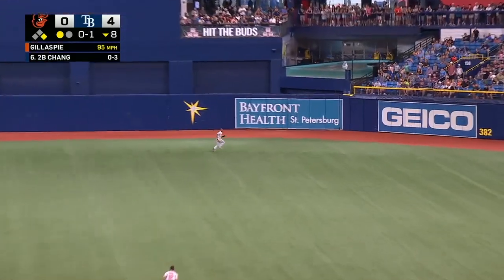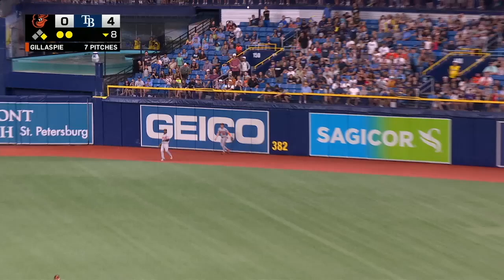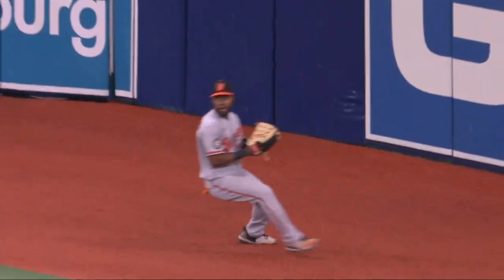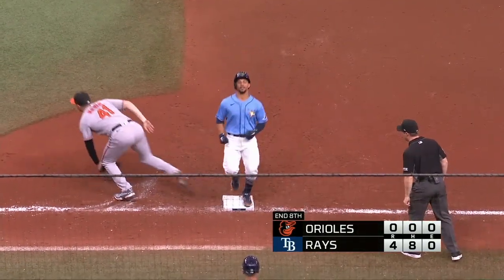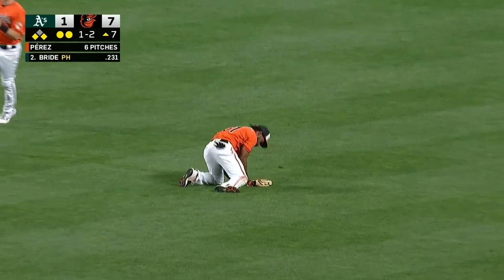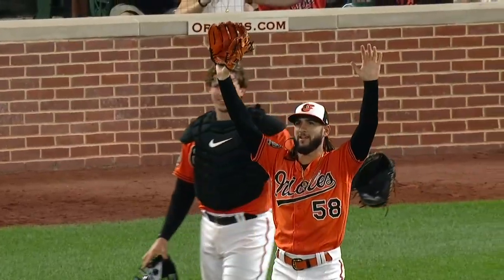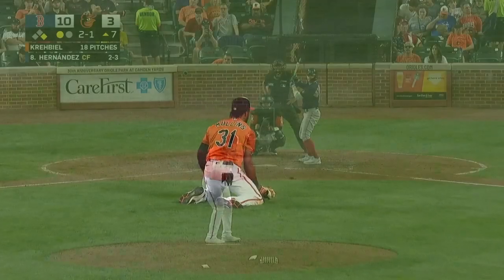That is golfed by Chang toward the gap, and another excellent catch on the run by Mullins. He'll try for the double play, and he will get it. Maybe that will give the Orioles a boost into the ninth. Do it, Ced. Center field, Mullins coming hard, dives, he got it. Cedric Mullins to the rescue again, and with 2 runners on base, ends the inning like that.